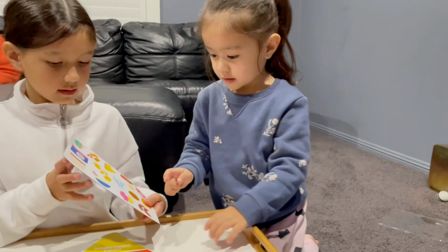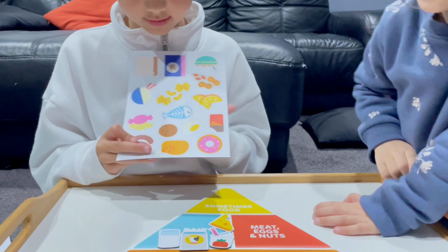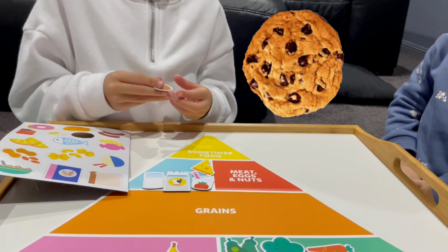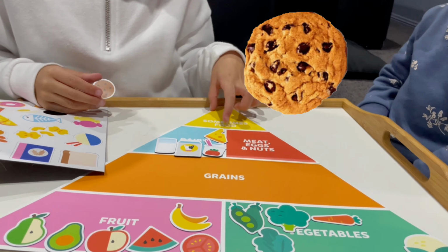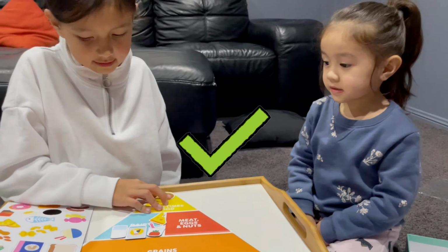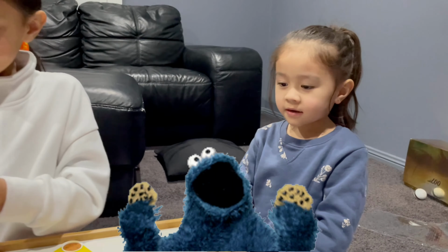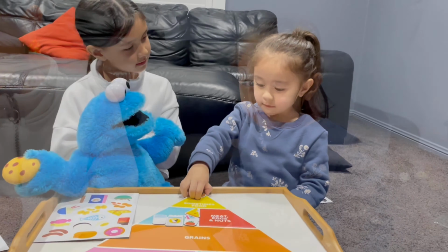Okay, now it's the second sheet of stickers. We've completed the first one. I want the cookie one. The cookies. Where does the cookie go? What does it say in the top, Ava? Sometimes food. Yes, so I think it's in sometimes food. We don't always eat cookies, do we? No. Cookie Monster. Are you a cookie monster? What does the cookie monster say? Yum, yum, yum.